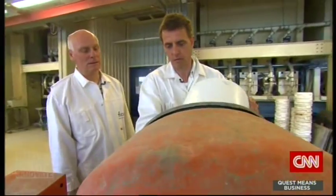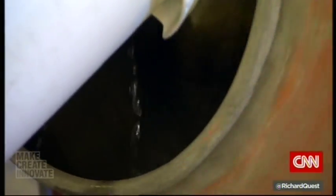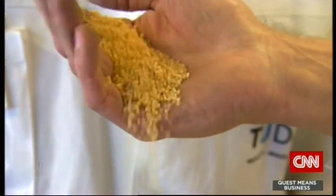If you have cracks, water comes through. If this water gets to the steel reinforcement, if they corrode, the structure collapses. Here the concrete is mixed as it would be on any construction site. Sand, gravel, Portland cement and water are combined. But then they add their special ingredient. This is it, the healing agent.